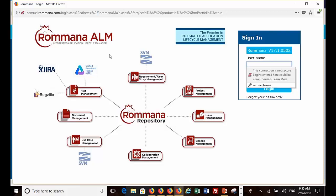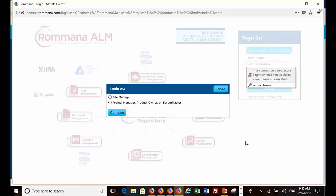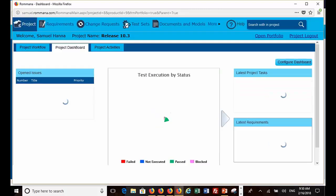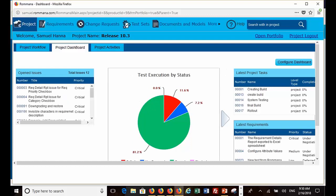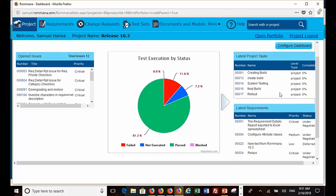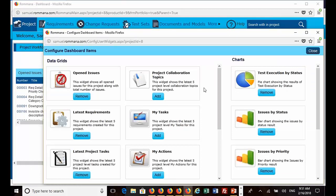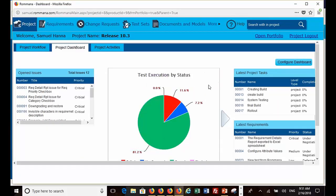I'm going to open this project. Let me log in. I'm going to log in as a project manager or a product owner. Once you log into a project, the first thing you see is a project dashboard, which you configure any way you want. You decide what charts and statistics you want to see here, just by clicking configure dashboard, and you are able to add or remove widgets, charts, tables, whatever. Everyone can design this to see the things that are more critical.